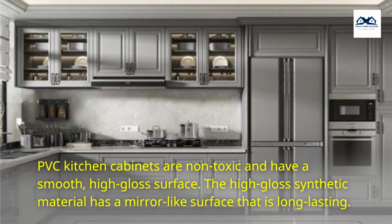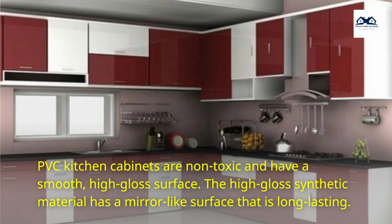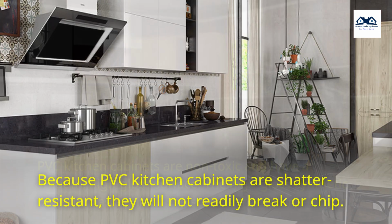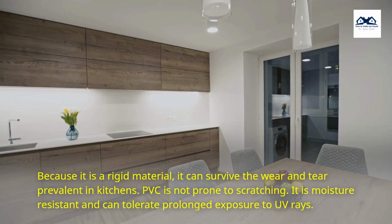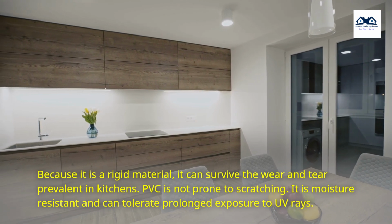Advantages of PVC kitchen cabinets. PVC kitchen cabinets are non-toxic and have a smooth, high-gloss surface. The high-gloss synthetic material has a mirror-like surface that is long-lasting. Because PVC kitchen cabinets are shatter-resistant, they will not readily break or chip. Because it is a rigid material, it can survive the wear and tear prevalent in kitchens.